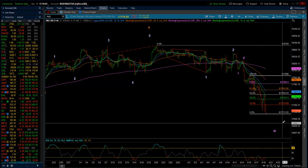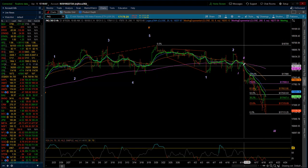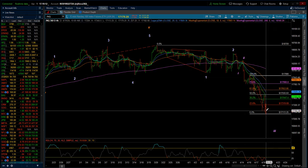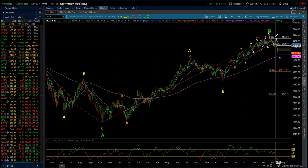All right. So moving averages, of course, to see how they've all kind of lined up to go down. And that's the other thing. They're really pointing hard down on a 4-hour chart. Let me go look at the daily chart, just kind of see what that looks like right now.